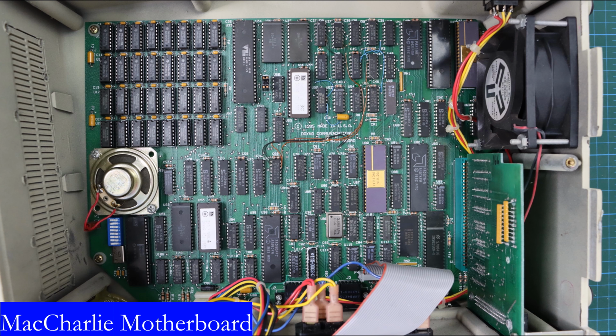This is specifically the motherboard. So if we take a look at the components in here, there's 640K of memory. This again is a MacCharlie Plus feature. I think the normal MacCharlie comes with 256K. There is the 8088 Intel CPU.